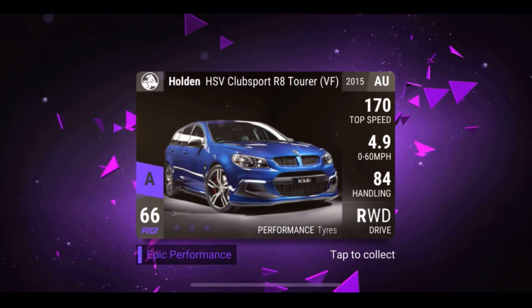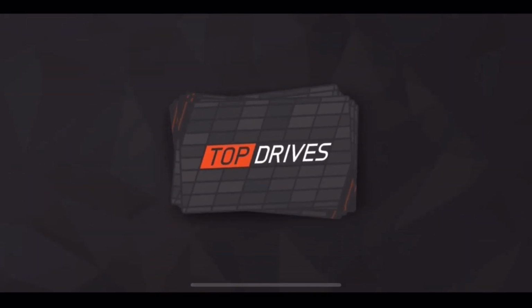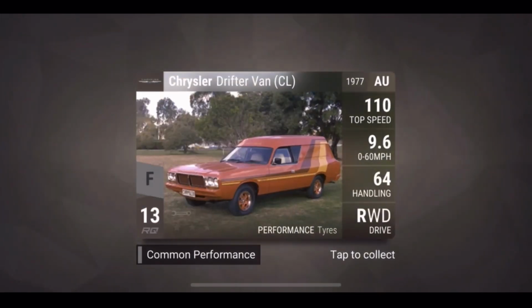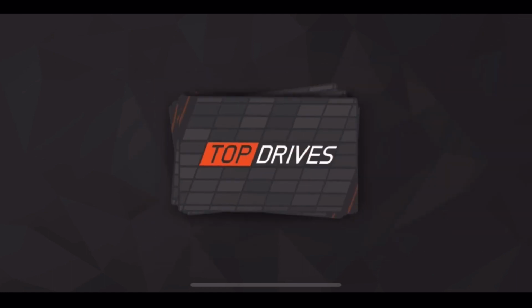Then we also have the live stream cars, which you guys probably will already have seen in the live stream, so I'll just talk about them more briefly. Chrysler Drifter van, they made the Chrysler Drifter a van. We already have the Chrysler Drifter in the game, but it's got a cool wagony thing going for it, so that's pretty cool. It will just be an interesting one to collect. It's honestly just cool looking. Performance tires on it though, which is interesting.